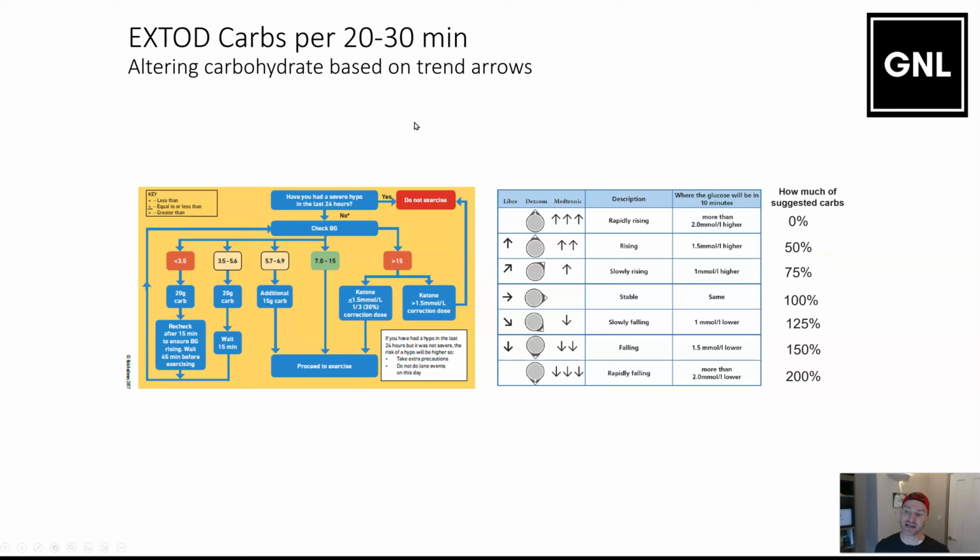You will still need carbs during activity, even if you've done bolus reductions, even if you've put the exercise target on, because if your glucose level is a 6 with a double arrow down, and you've still done those things, you're going to need extra carbs. But the glucose value and trend arrow should allow you to make better decisions.